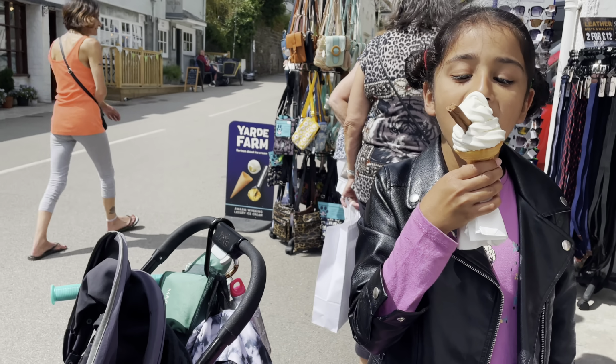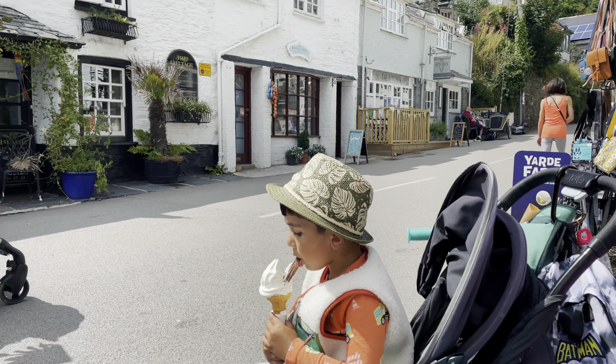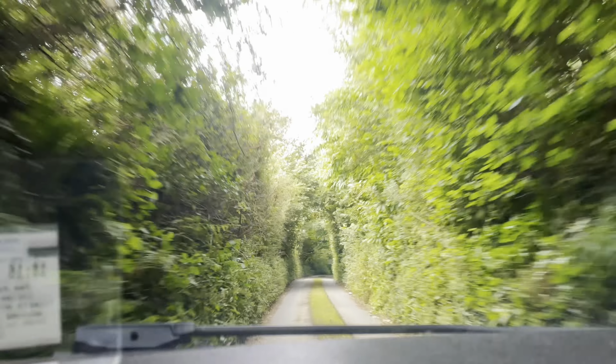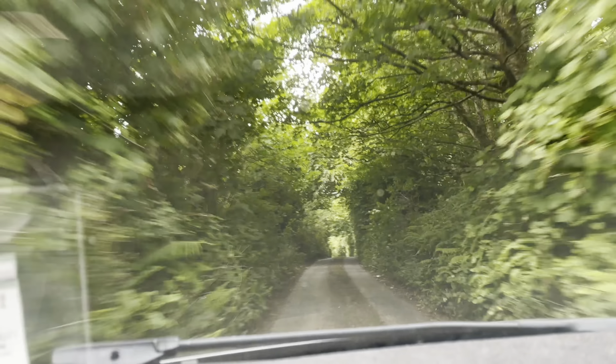It's so hot right now, and we definitely need some Cornish ice cream. We are heading back to Cairo now. Tomorrow, another adventure awaits us.